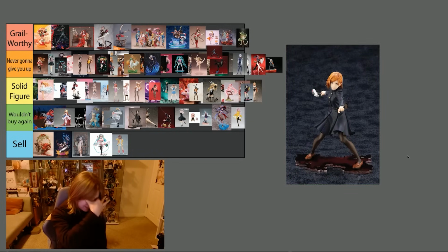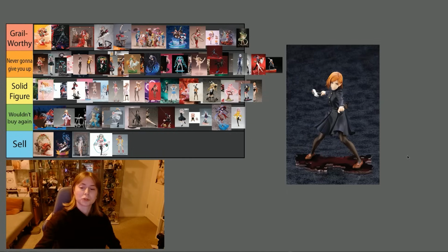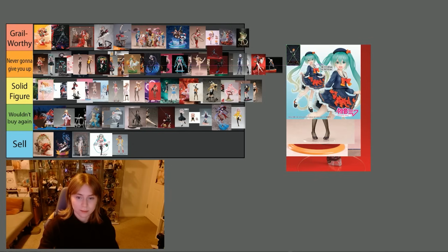This is probably my biggest regret figure, this Nobara. I paid like $150 Canadian for her to get her with the bonus face, and she's not worth that at all. The bonus face turned out bad, and she's just so meh. She's definitely going in the sell tier. What a meh figure. I hope there are better Nobaras in the future.